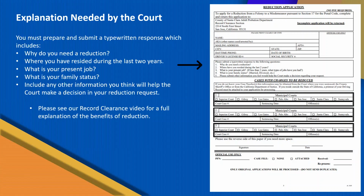You would also include in your application where you have last resided during the last 2 years. Indicate what city, county, and state you were living in for the last 2 years. Include information about your present job. The court is looking for your stability and contributions to the community.